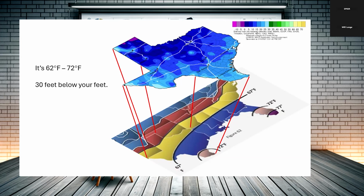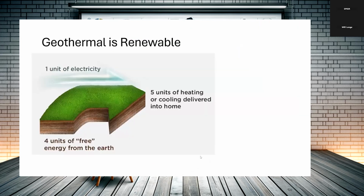And interestingly, if you have a ground source heat pump, that's where you put your heat in the summertime, and you can pull it back out sort of in a localized way in the wintertime. So you're using the ground both as a source of condensing and evaporating your refrigerant, but also as a thermal battery. And we're going to talk a little bit about that later. So geothermal is renewable.